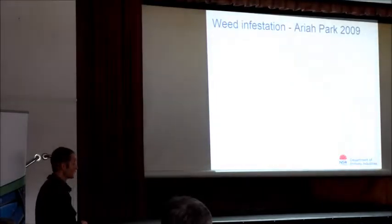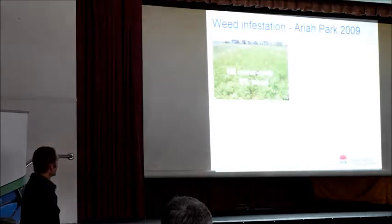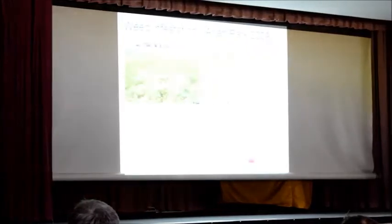And I'll just show you this, again, some of the swing tiles. So here, Area Park in 2009, where we established the lucerne without a cover crop.